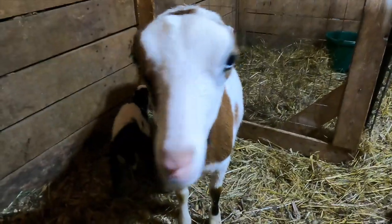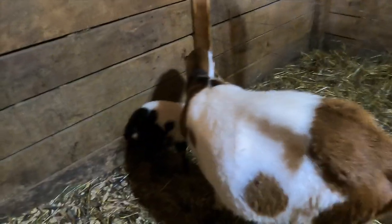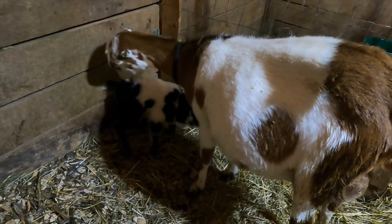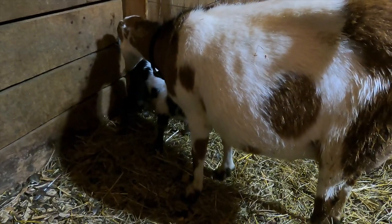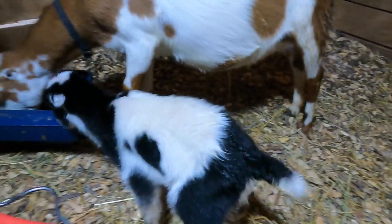You are so camera friendly. Sweet girl. She is being an excellent mama. And baby is doing great. So we're waiting on her to pass her placenta and just make sure baby is all good to go. But Cedar's doing a great job. Mama. Okay. Yes, you can pet the baby goat.